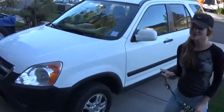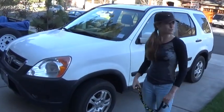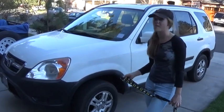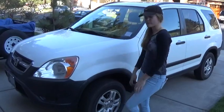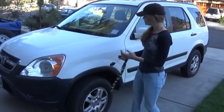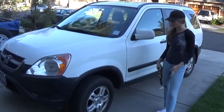Well, back by popular demand, we've got Lauryn doing a review of her Honda CRV. Woo! I have my license now, guys. Lauryn got her license. When you last saw her, she was four days away. Now she's three days past. Correct. And here she is with her new, used Honda 2004 CRV. All right, Lauryn, take us around.